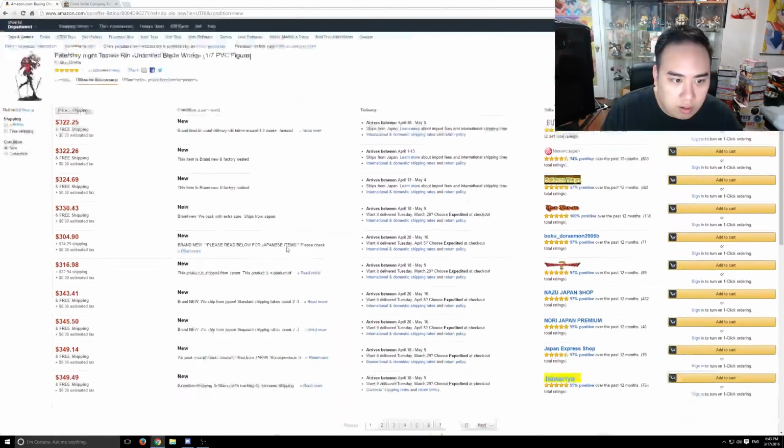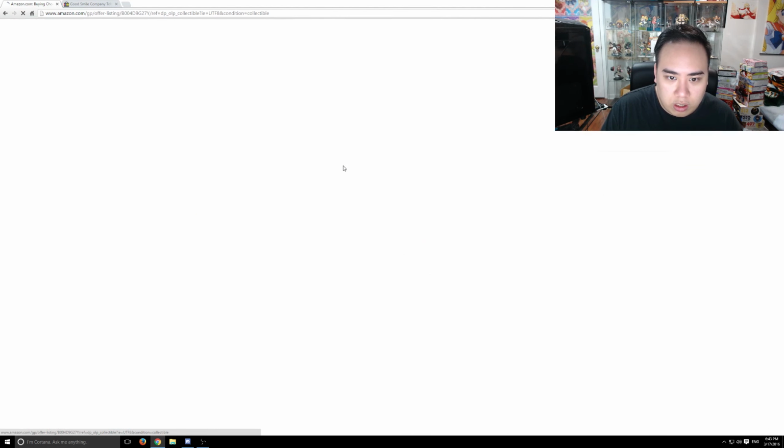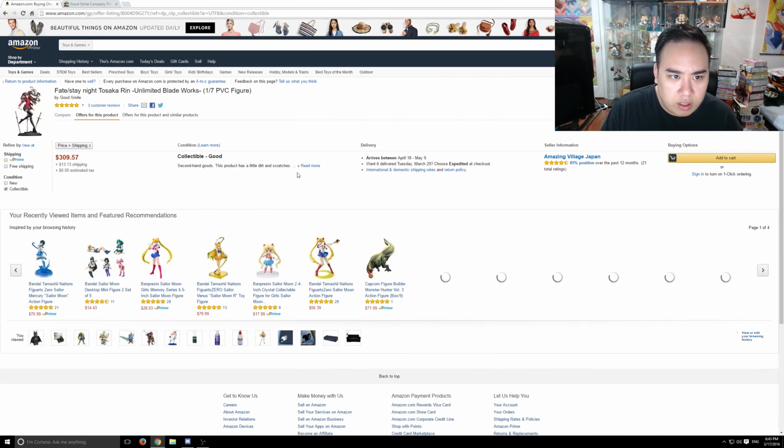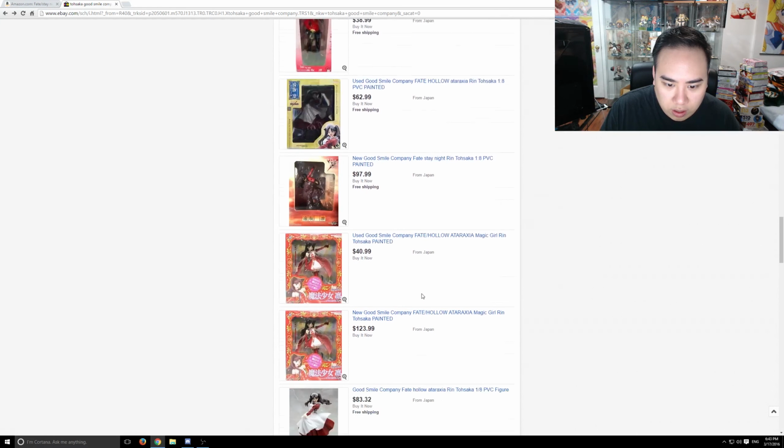All of these are new. They're not used. So they have new and the used or collectible section. I don't know what the difference is with collectible. Oh, it is secondhand. Okay, so it's used. So this is 300-something bucks on Amazon. For eBay, you might be able to find something a little bit cheaper. So here's another one for $400-something.